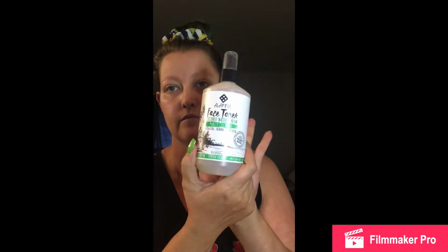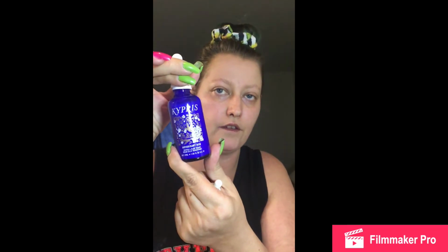So I used my Alfea face toner, coconut water, and neem. That was my first product that I put on my face. Then I went in with Belief Hungarian water essence, followed up with a little bit of my Claudine Vino Perfect serum, and something I got in BoxyCharm recently, another serum by Kypris. It's an antioxidant dew, quench, and glow serum.